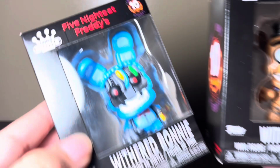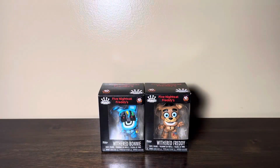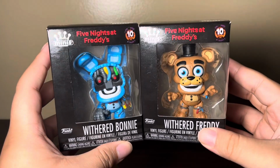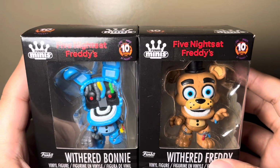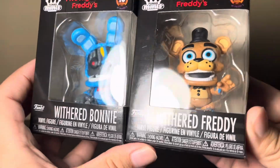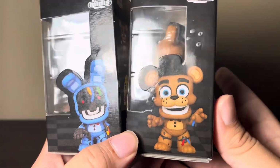Now that Five Below is finally starting to get their own minis, I can finally complete this collection by starting with the 1 in 12s, Withered Bonnie and Withered Freddy. Getting a closer look at these guys, you can clearly tell how different they are from the actual mystery minis, due to the fact that you can see which characters you're getting out of these. So here we have Withered Bonnie and Withered Freddy. At the top we have the Funko Minis logo, the FNaF logo, and the FNaF 10th anniversary logo. At the bottom we have their names, final figures, and a bunch of warnings. On the side, we have the Funko Minis logo again, and the concepts at the bottom.